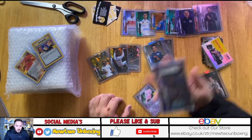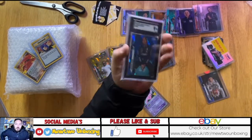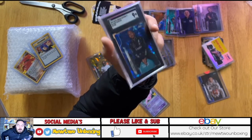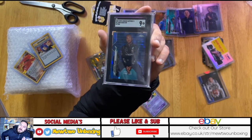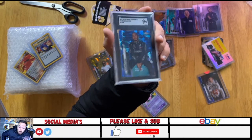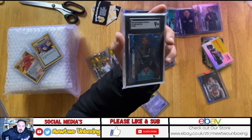Obviously, this is the main one. I actually bought this. I have to say, I bought this for, how much did I get it for? I think it worked out £420. I've seen people trying to sell these raw for about £1,000, so that means it's doubled in price.